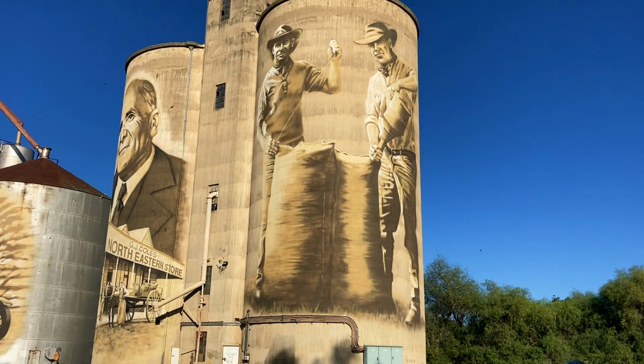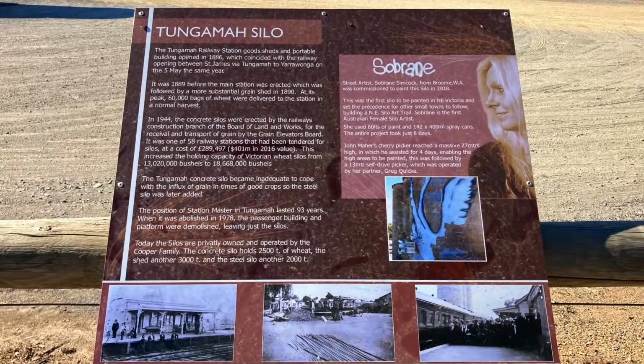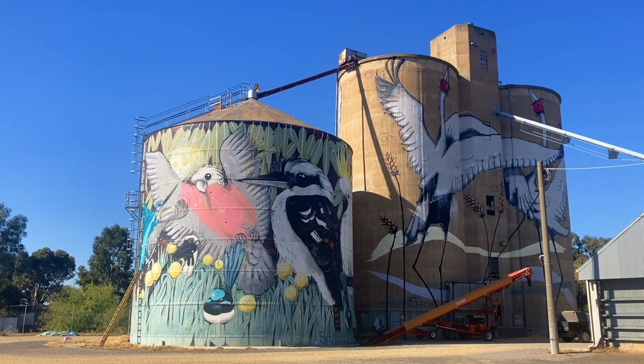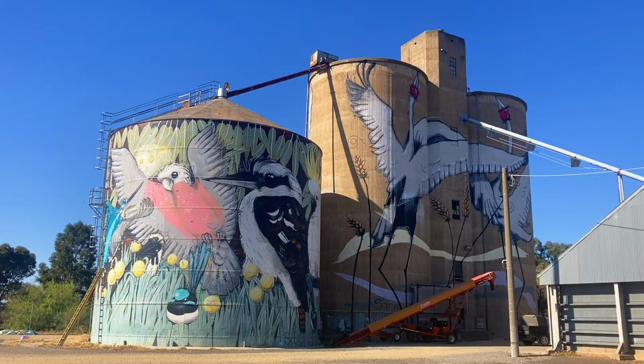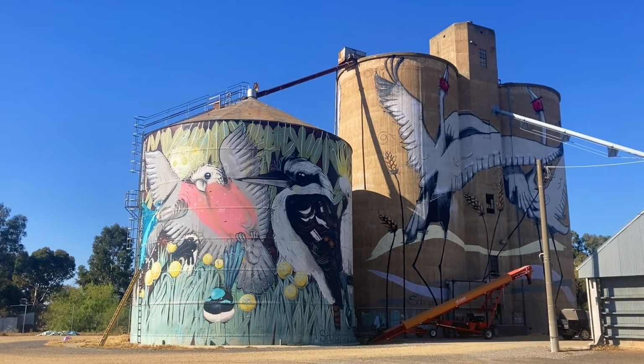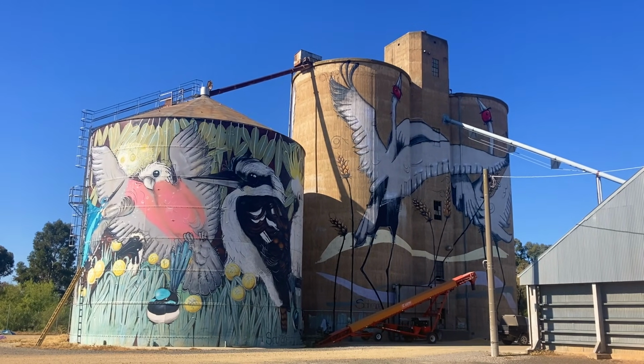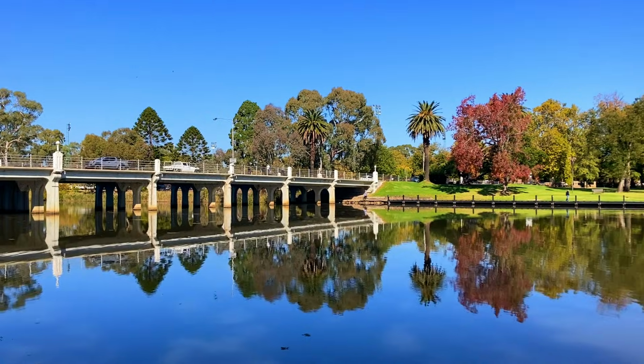The last silo we visited was Tungamah, 15 kilometres from St James. Here Western Australian street artist Sabram Simcock painted a selection of birds. This was the first silo to be painted in northeast Victoria, and Sabram was the first Australian female silo artist.